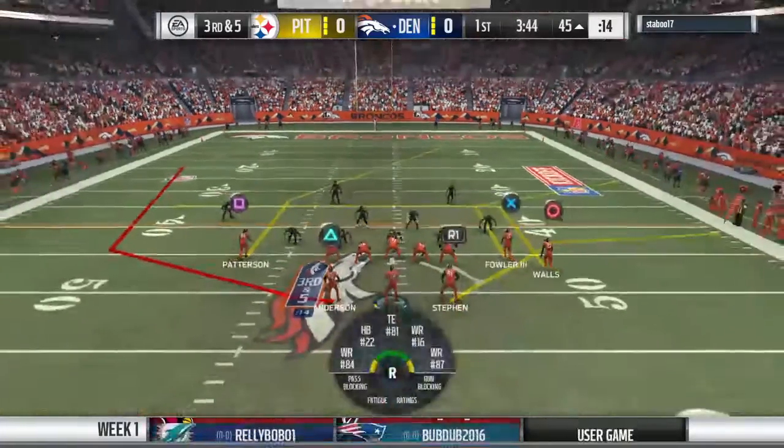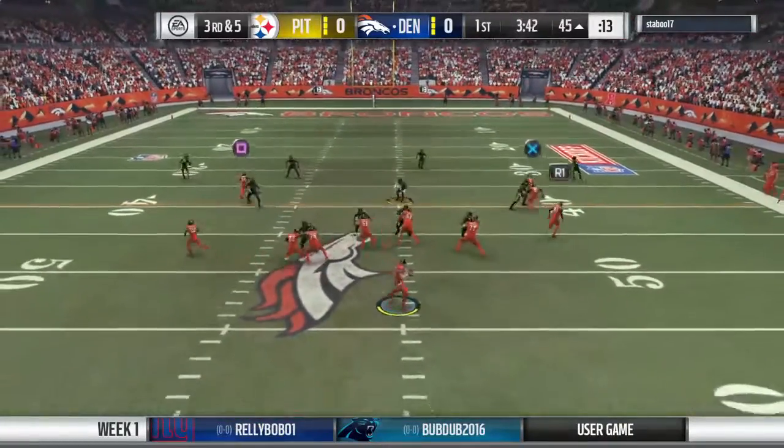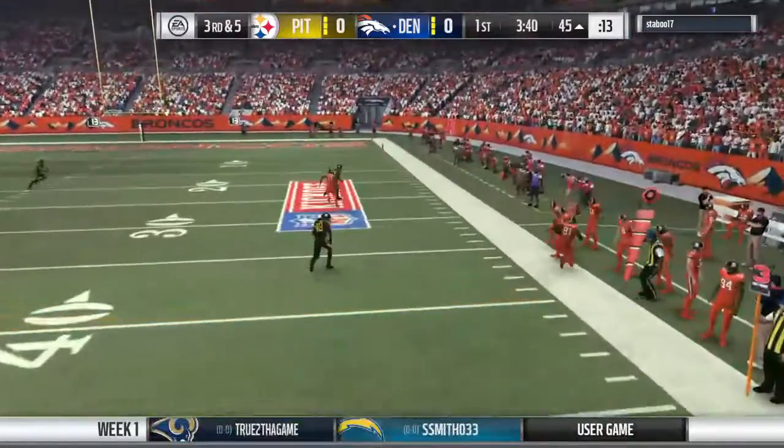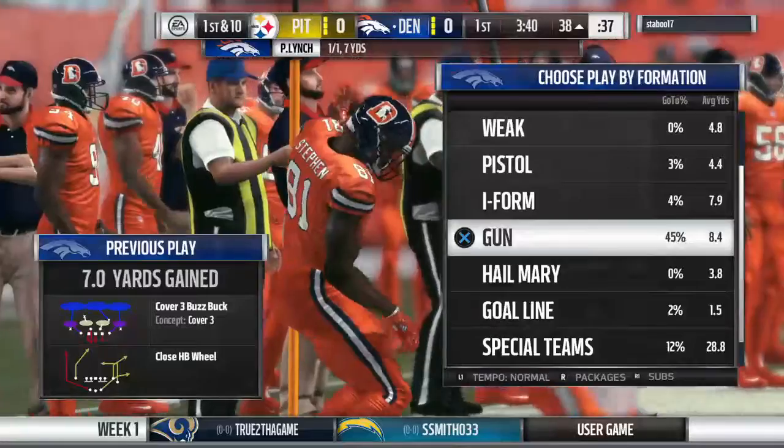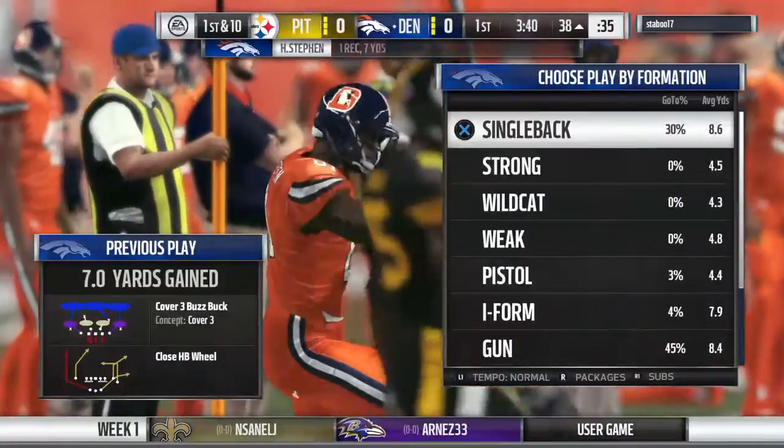Watch it now, Barney. From the gun on third down, it's Lynch. It's a short one here, complete to the tight end. He gets 7 out of it, and he also gets a first.